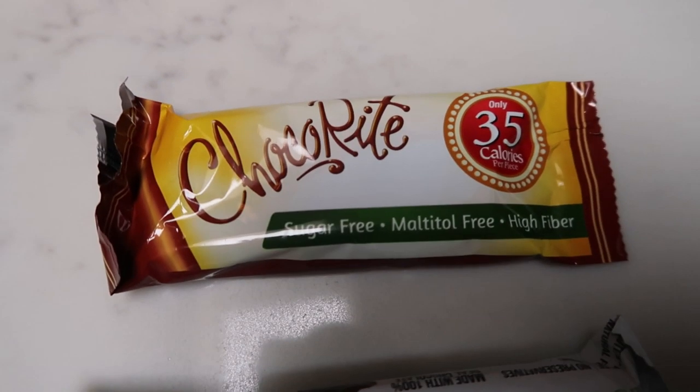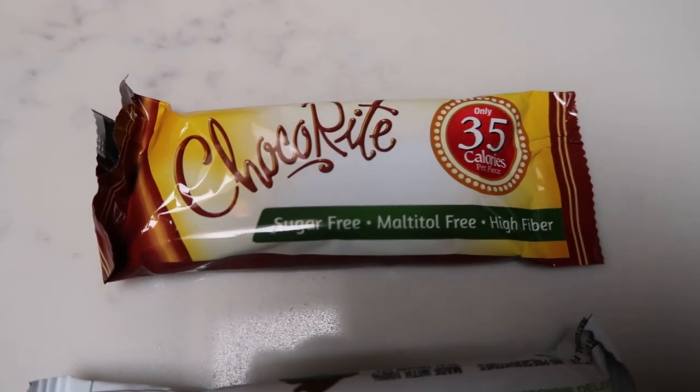For dessert with my lunch, I'm gonna have the Choco Ripe peanut butter cups. 2 smart points for this package.